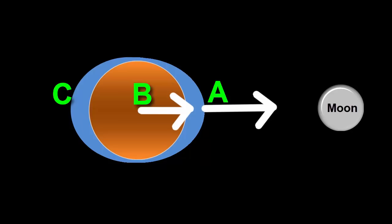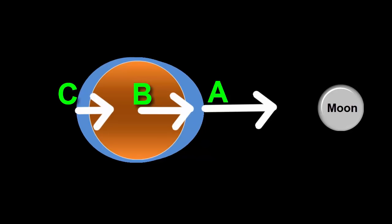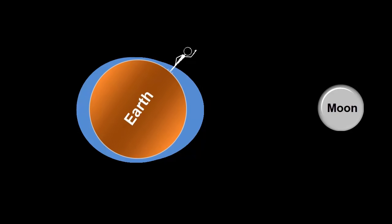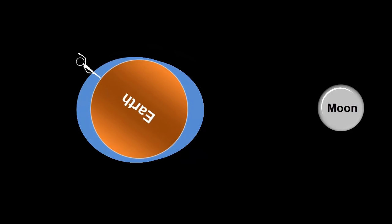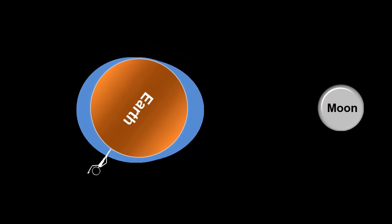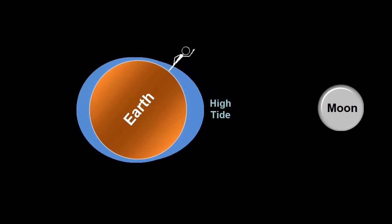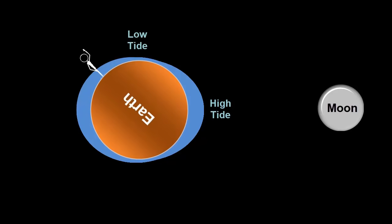Lastly, the far side ocean at C is also attracted to the moon, but it moves least because the moon's gravitational pull here is at its weakest, being farthest from the moon. This leaves a partial bulge at C, though not as big as the one at A. Now we can see why, when the Earth rotates through 24 hours, it goes through two high tides and two low tides.